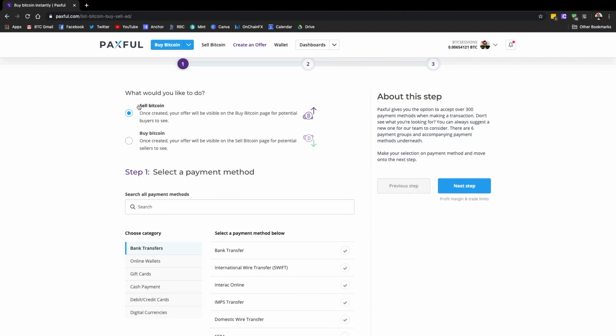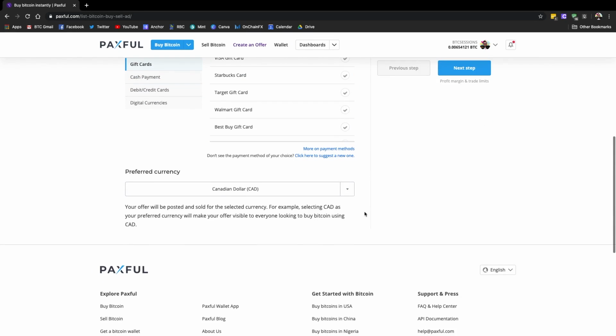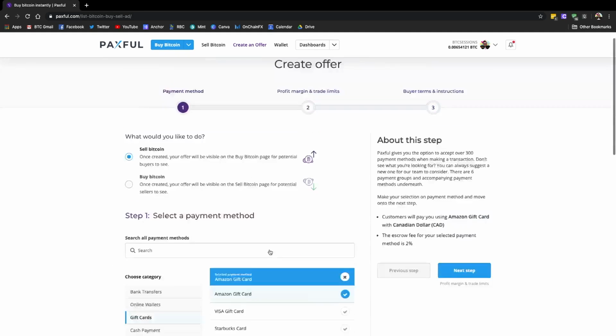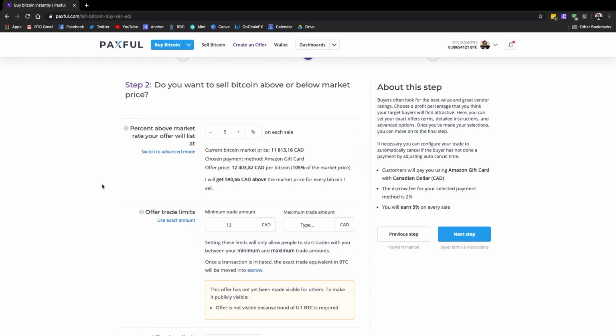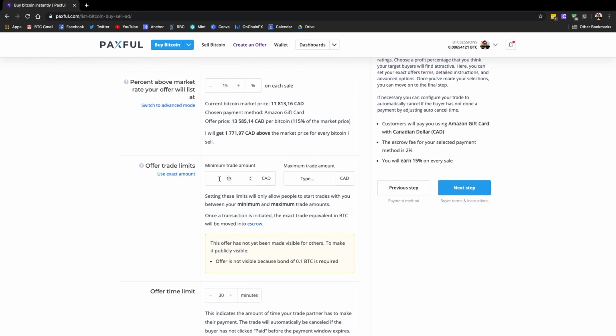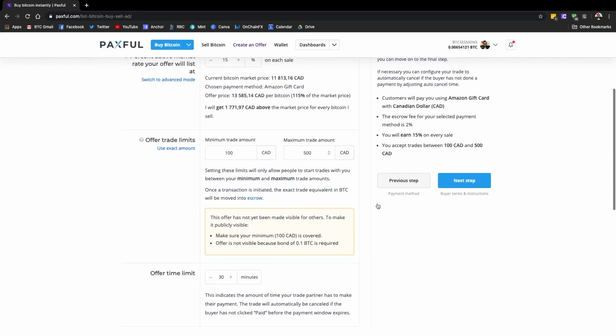Okay, so I'm wanting to sell my Bitcoin, and I'd like to get some gift cards. So what kind of gift cards do I want? I want some Amazon gift cards, and my preferred currency is Canadian dollars. Next step, from here, it says, what kind of percentage above market do you want? So I'm going to say maybe I want like a 15% markup here. And I could say, well, what kind of limits? Maybe 100 to 500. Okay.